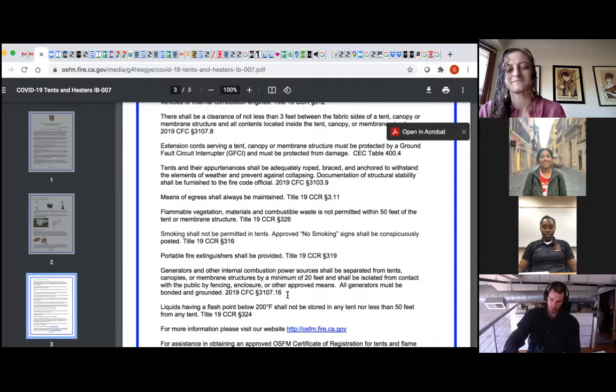I've seen some really creative things out there, but whatever you have to do to get it done is what we want to see. And one of the bigger things, especially now that we're seeing these wind events, wind that we've never seen before, even in Oakland, these crazy wind events, 30, 40 mile per hour winds, a big deal will be ensuring that those tents are secured.